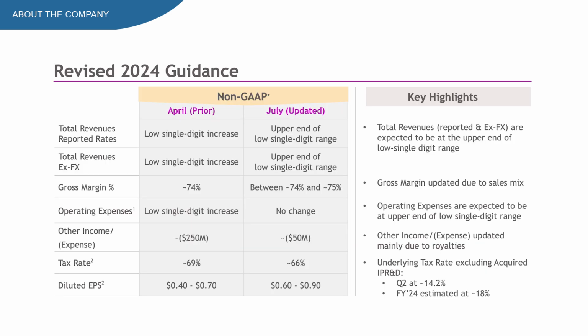For the upcoming period, it is expected that revenue will increase at the upper end of the low single-digit range, which is revised from their last guidance range. It's the same with the gross margin. It is expected to increase again. It is also expected that expenses are not changing and that EPS will be in a range of 60 to 90 cents instead of 40 to 70. So this looks really good to me. And now that we know a bit more about the company, it's time to check the fundamentals.